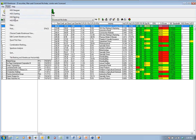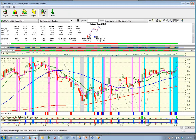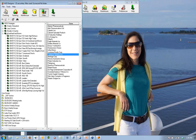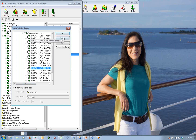I'm going to go into tools. I'm going to go into group. Say I went to designer, my bad. To designer. Let me shut some things down here. Go into designer. I'm going to go into tools, group inclusion report. I'm then going to figure out which groups I want to look at. I'm going to look at Morales and Catcher's pocket pivots.